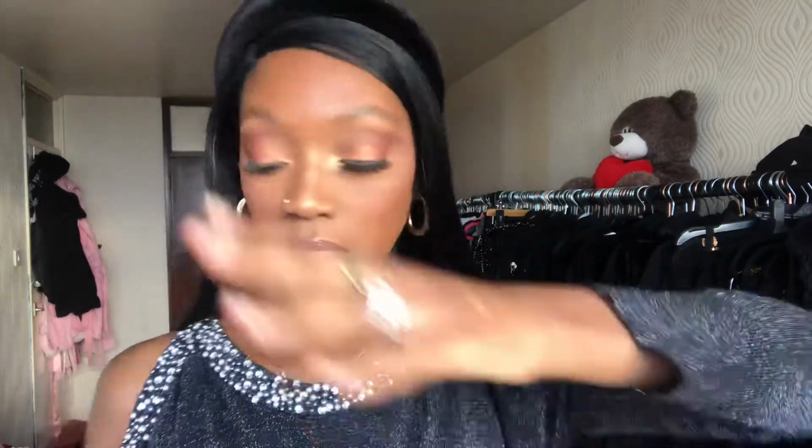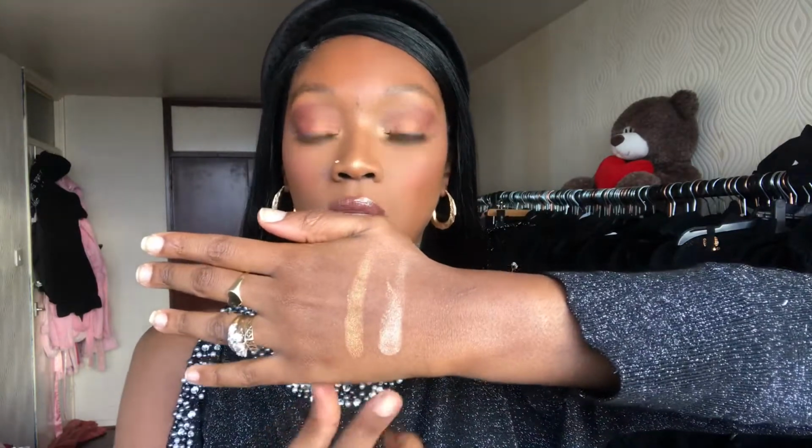So nice. You can just see the pigment. Look at it. Tell me what you're gonna find better than this. Really nice. It's such a lovely color, and the Natasha Denona is so nice as well. And this is my first actual highlighting product from her, but it's so nice. You can totally see that this one is a bit deeper, but it still does look good.